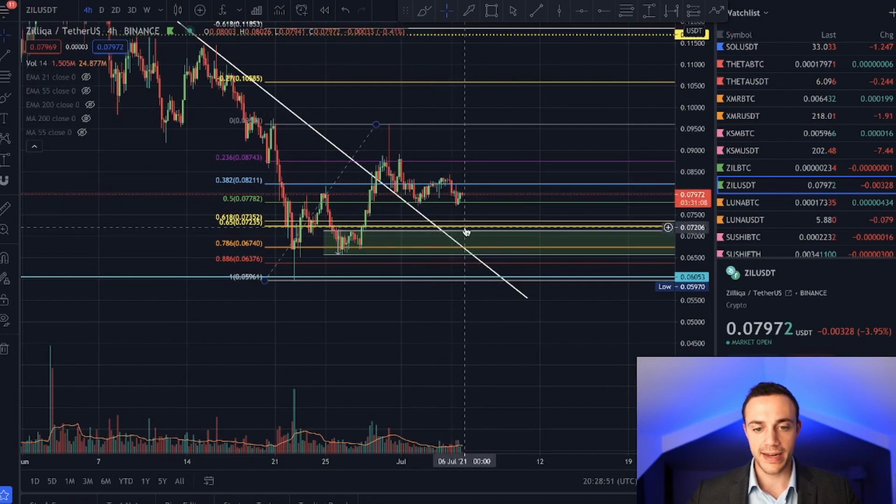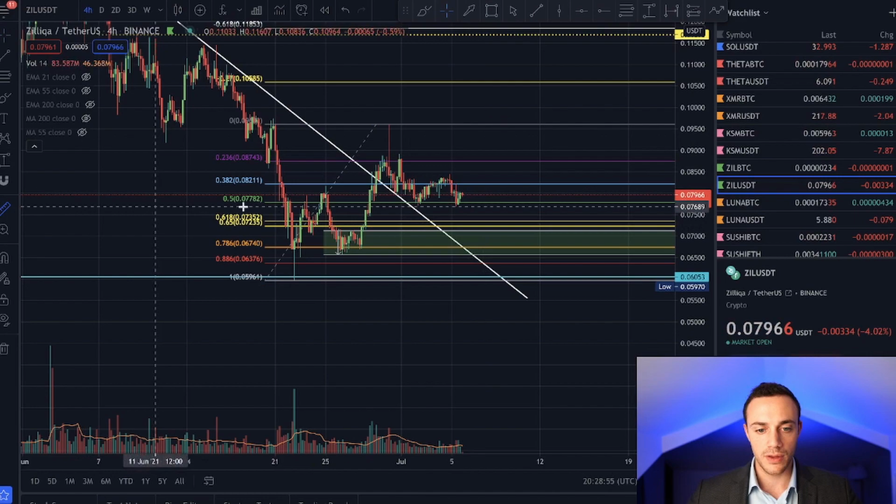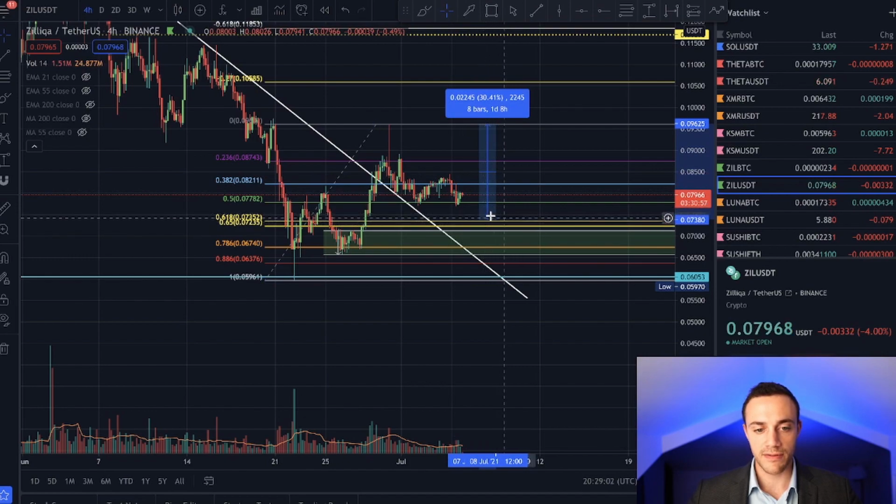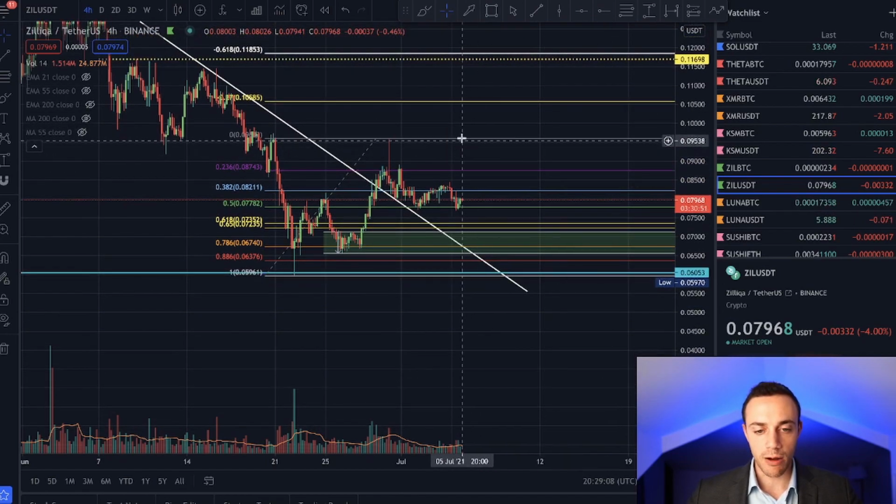So, if you buy down here, let's say at the golden pocket at about 7.3 cents, you're still going to be able to reap a decent little trade here. It's about 30% if you get filled down here at 7.3 cents and you ride it up to 9.6 cents. So 30% is a good day trade. So look out for that.